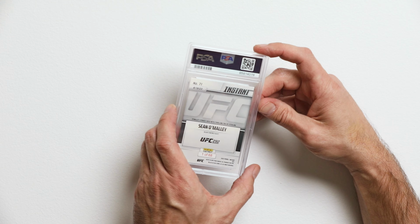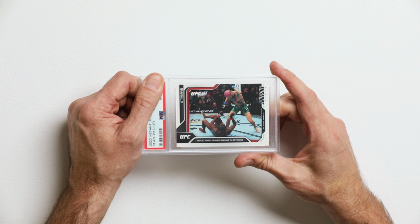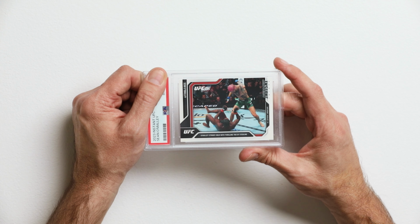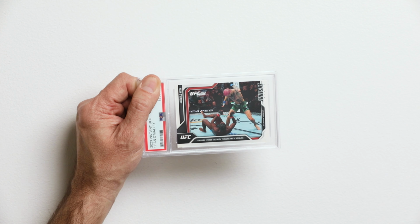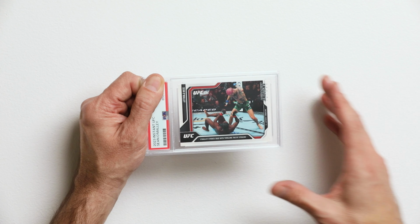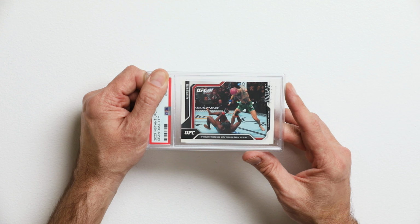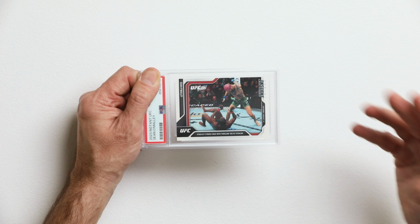Next card, this is an interesting one. This is Sean O'Malley. This is a Panini Instant card. Let's see if I can cover that up. So I've been messing around with Panini Instant and Topps Now cards. These are, if you guys don't know, the cards that they put online right after either a game or an event. And this was right after Sean O'Malley got the belt and knocked out Aljamain Sterling. I'm not a big Sean O'Malley fan, but it seemed like a very big moment in the UFC.